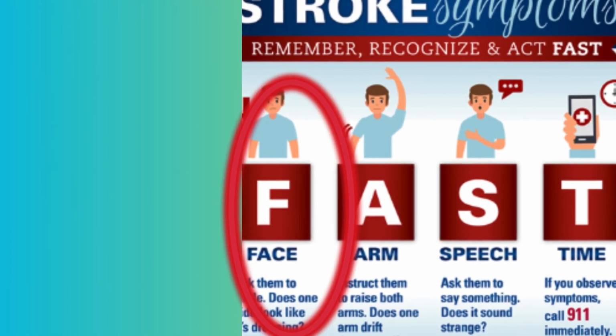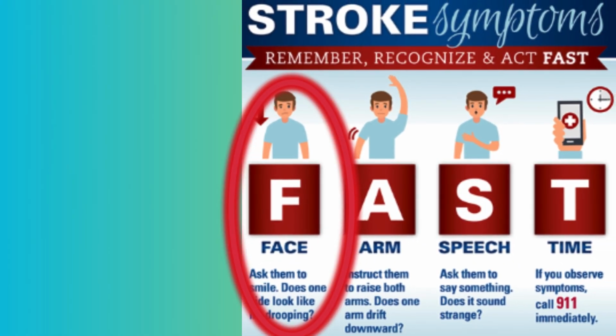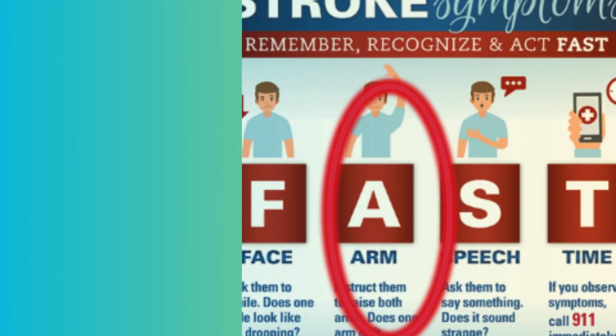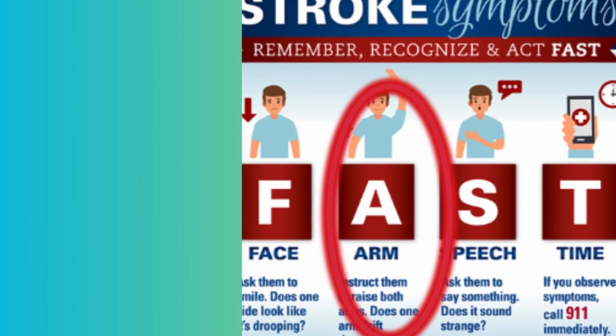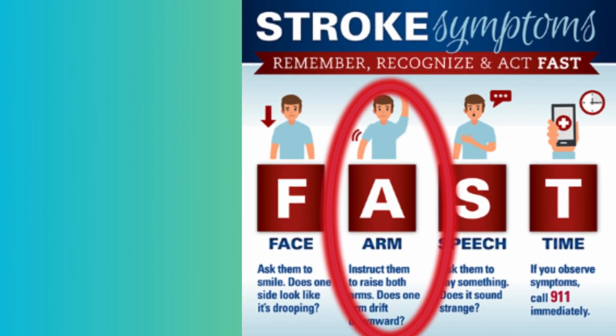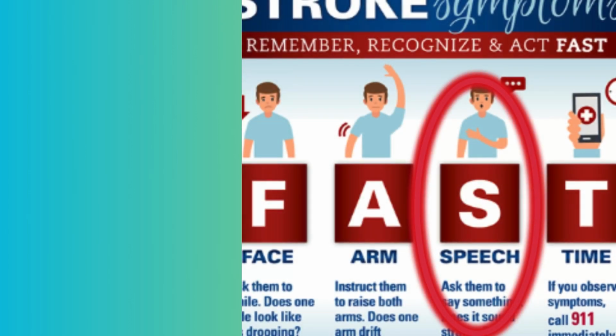The F in FAST stands for face. When diagnosing a stroke, check for facial drooping. Ask the person to smile. If one side of their face droops or they can't smile evenly, it's a potential sign. A represents arm weakness. Request that the person raise both arms. If one arm drifts downward or they can't lift it, this may indicate a stroke.